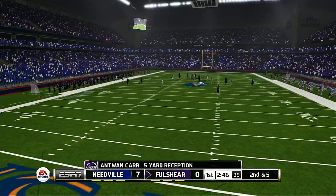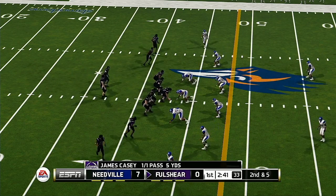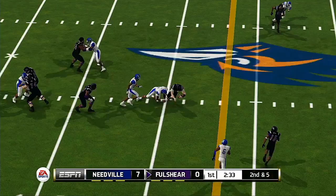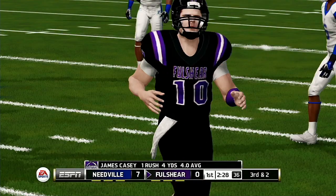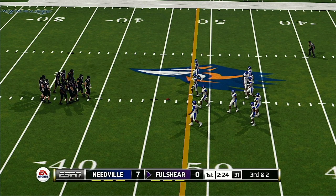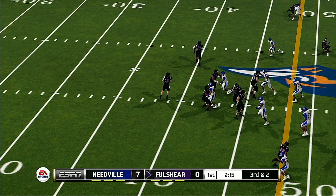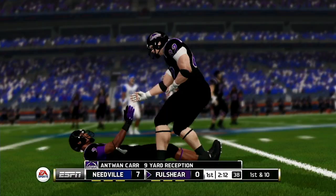He's knocked out of bounds at the 43. He's taken down right around the 46-yard line. So it's third down, and they've got about 2 yards to go. Quick out to his receiver. Tackle at the 45.